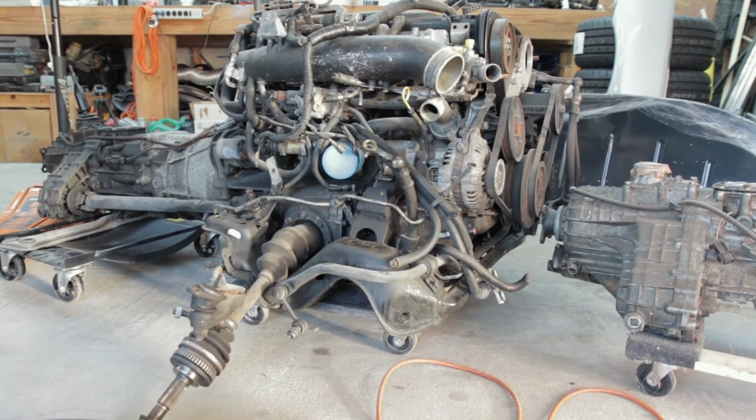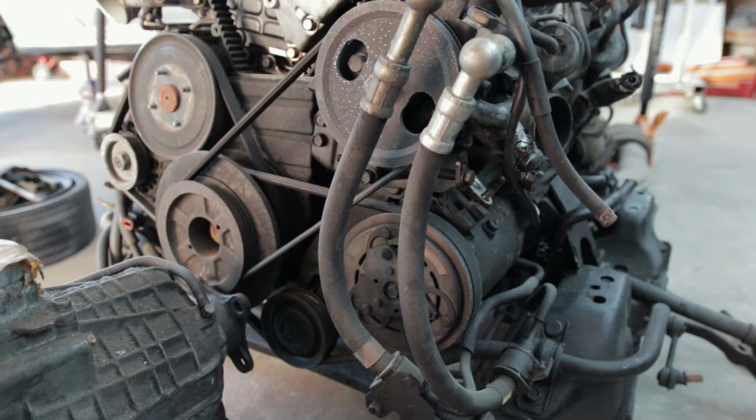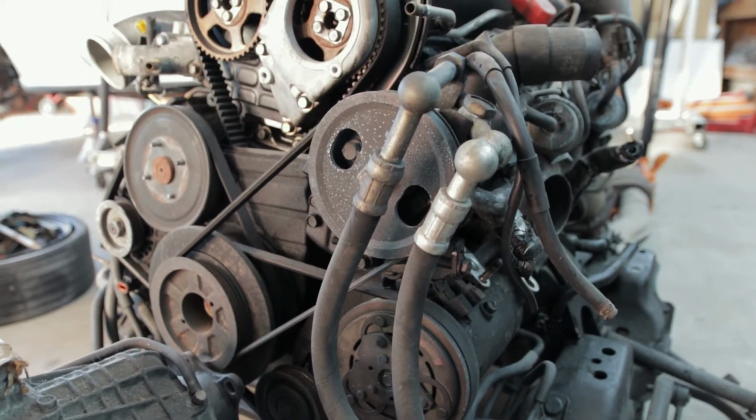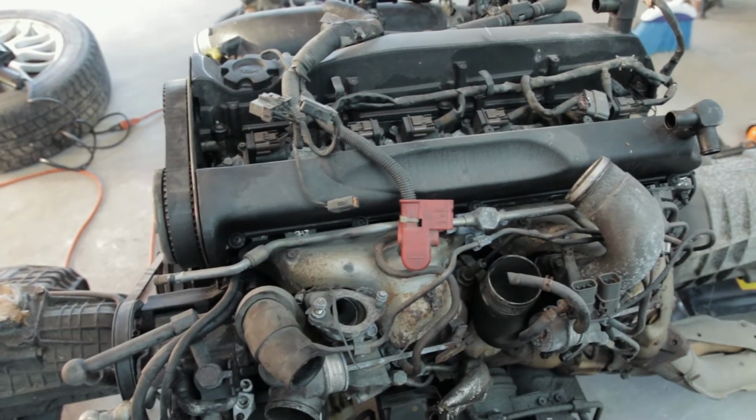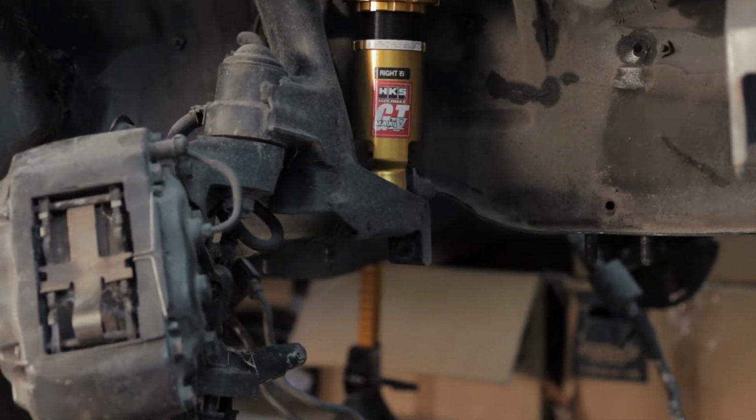This past weekend, a couple of friends and I, John and Lawman, came to help me get the engine and gearbox out of the car. We lowered the assembly onto some dollies, then used the engine crane to hoist the front of the car for clearance to pull everything out.